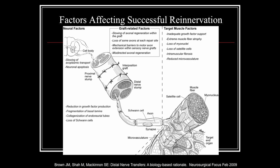So I won't get into the details, but there are things taking place at every level that interfere with this. The muscle itself degenerates. The cell bodies don't regenerate as fast. Some of them actually die off when you have the nerve injury, the distal nerve scars, and then getting nerves across these repair sites, you'll lose a set of them each time they jump one of your repairs. And so there are a lot of things working against us to get a good result.